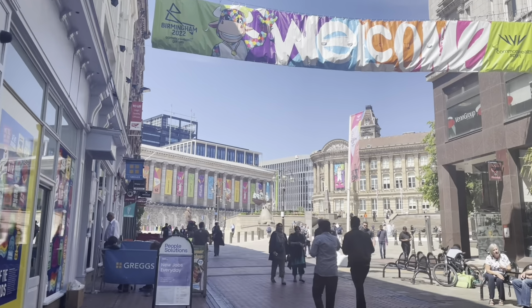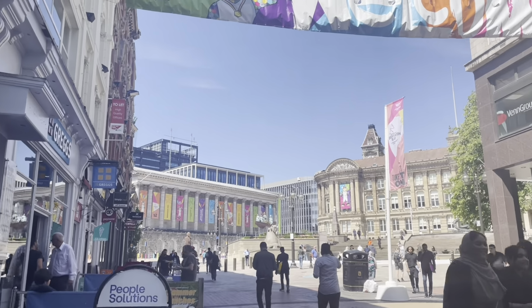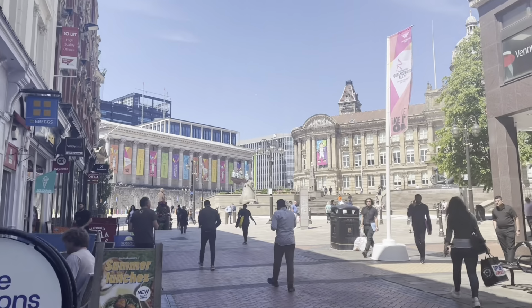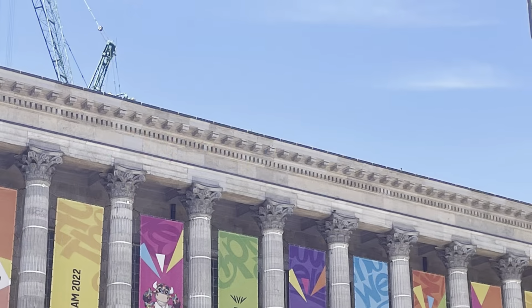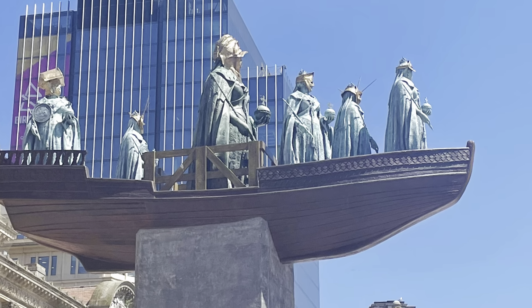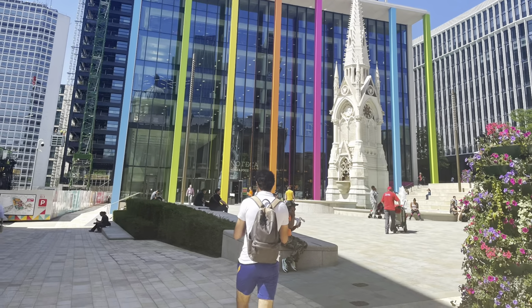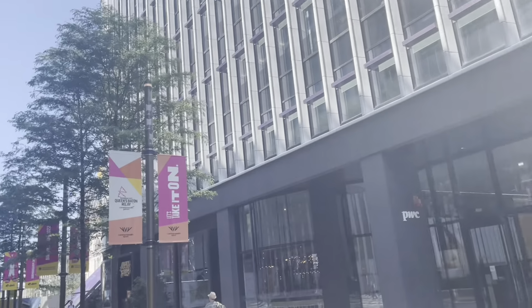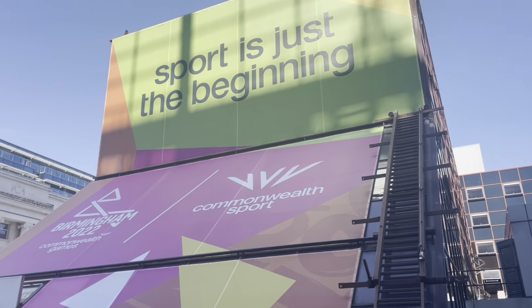Into Birmingham, and as you come up towards the library, you can see the town has started to decorate in preparation for the Games, which start in a little over a week.